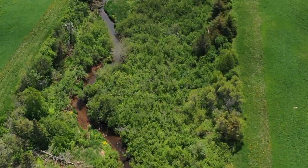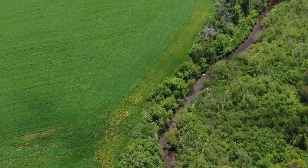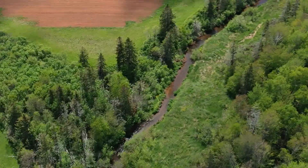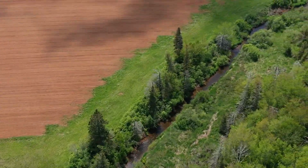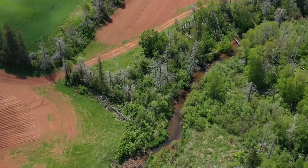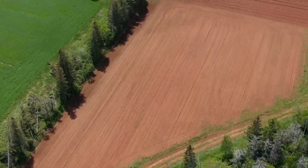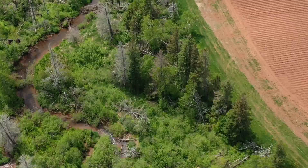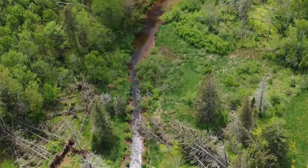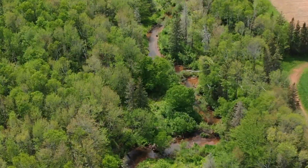But again, you see that there isn't much distance between the cultivated land and the river itself. And here you can see where the trail along the side of the river is into the buffer zone. So is that the way it should be? I don't know.